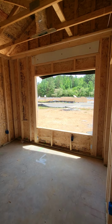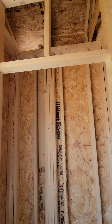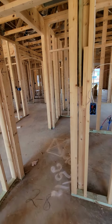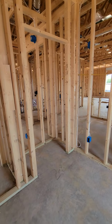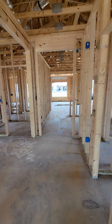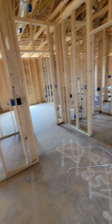Bedroom, there's a giant window, that's kind of cool. And closet seemed kind of little, but the guest room. And here's another room. And closet. And hallway. I like, feels really big right here.